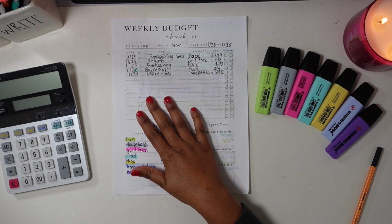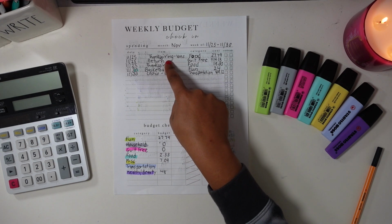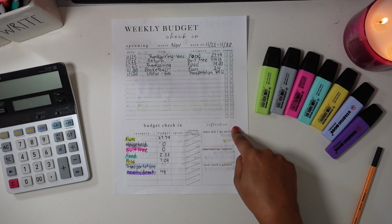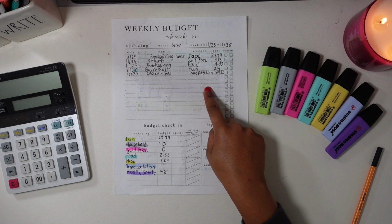So let's go ahead and get into this week's weekly budget check-in. I did get this form off of Etsy. On my weekly budget check-in, we're going to go over my spending for the week, and then we're going to do my budget check-in where we use the highlighter method to track our expenses. When I'm going over my spending, I will let you know if the item was a need or a want, and then lastly, I'm going to do my weekly reflection. I did go ahead and pre-fill out my spending just to save time, but I will go over all of my spending with you guys.